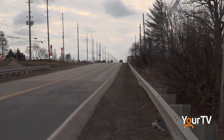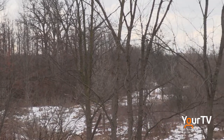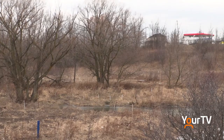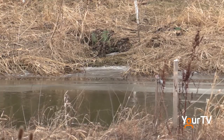Conservation Halton is going to be using nearly $180,000 to restore this park at the intersection of Britannia and Trafalgar Roads in Milton. Called Drumquin Park, the Ontario government awarded this funding through the Species at Risk Stewardship Program, which will go towards phase 2 of a 3-year restoration project.